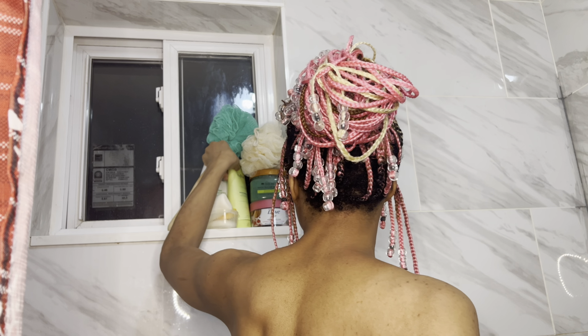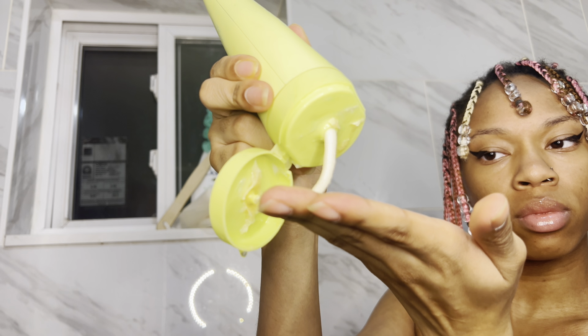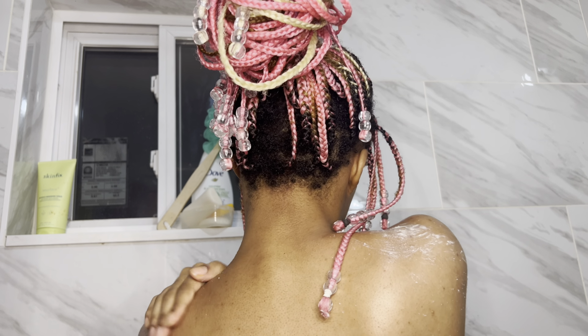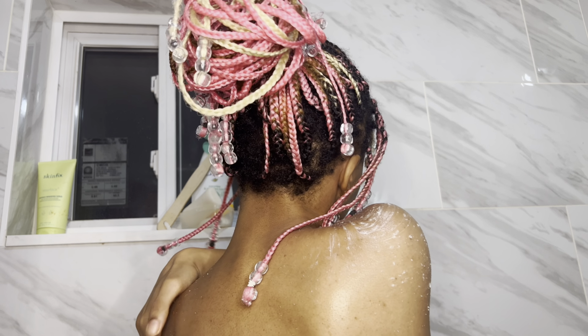So before I actually started my shower, I went in with the Skinfix Glycolic Renewing Scrub. You could use it as a pre-shower. It has 7% glycolic acid and 6% lactic acid. And I just dry rubbed this all over my skin. And honestly, I got the best results dry rubbing this than going in with this on wet skin like I usually do. I made sure to get all my problem areas like my shoulders and my back because I have blemishes there.